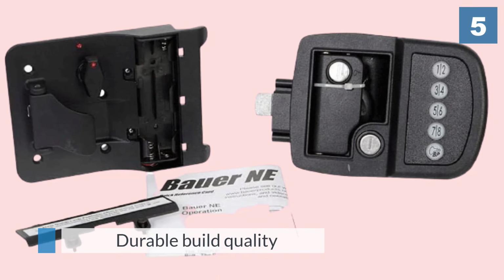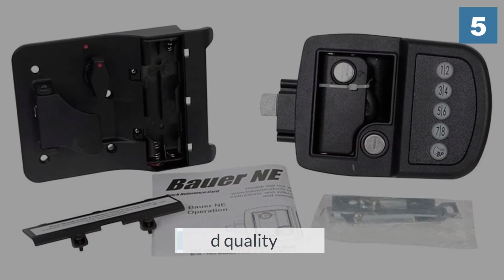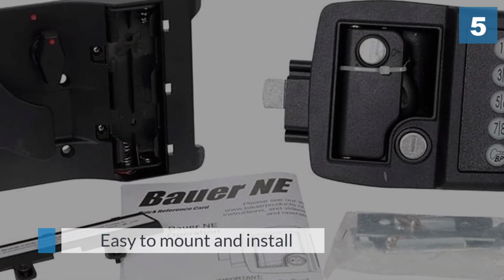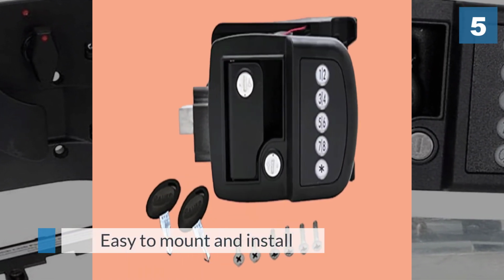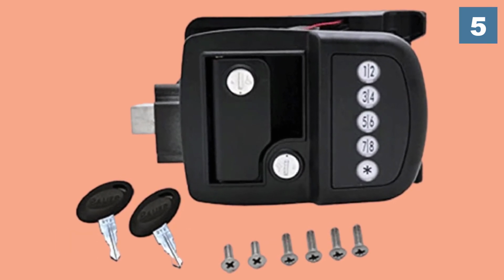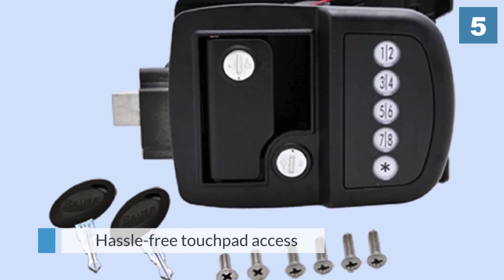Every RV, trailer, or camper needs to have serious security. This way, the safety of your valuable items, possessions, and your family and loved ones are guaranteed at all times. If you are searching for the best piece of door lock that would give you the highest level of security, this product from Bauer called AP Products is the one for you.